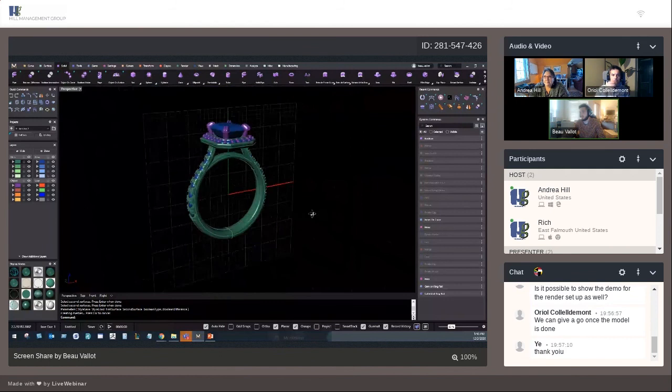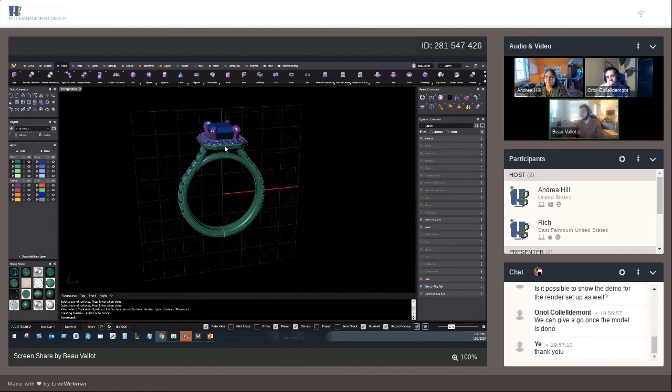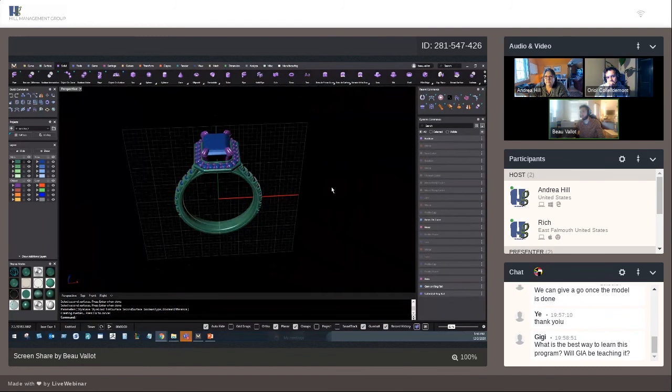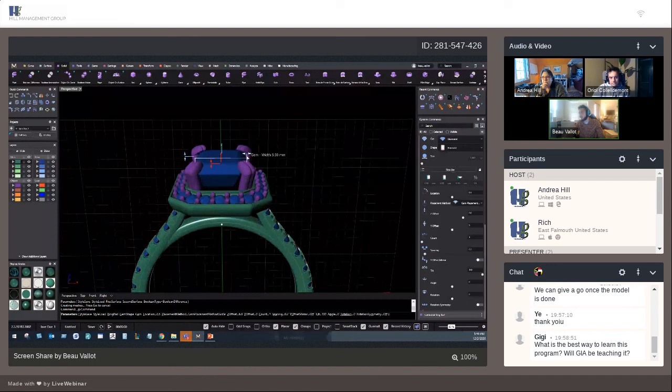Now, the power of MatrixGold is really in the parametric history. So let's pose a hypothetical, right? Let's say a customer comes in and says, well, I like it, but I either want a larger stone or I want a different shape center stone. Most software, you would be like, let me redraw. Well, in MatrixGold, you can simply edit commands, and if they want a smaller stone, you can reduce the size, and everything will automatically snap.